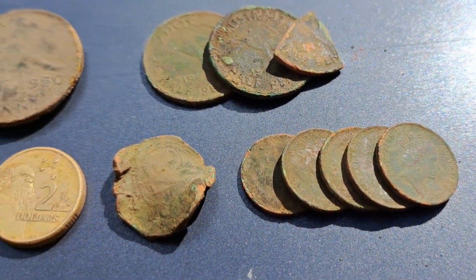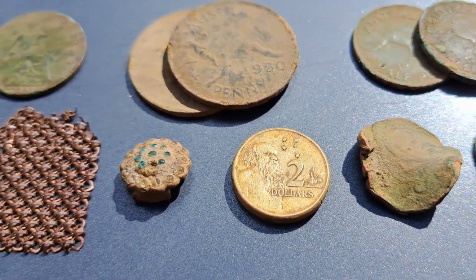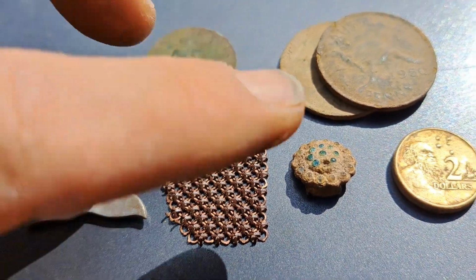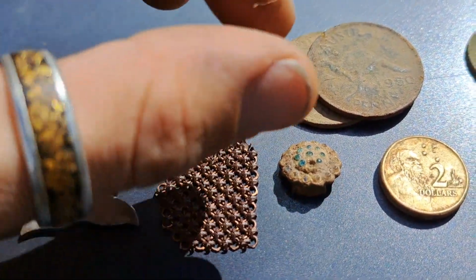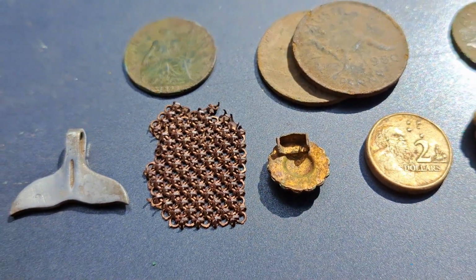We got 4 1-cent pieces, a 2-cent, a 2-buck, and we got 3 bits of jewellery, so to speak. So one's just a junk little earring, little fake clip-on. Just get that to roll over. You can see the clip there with the gold plating.